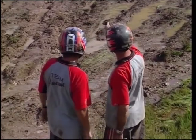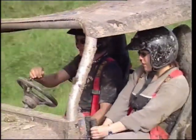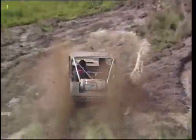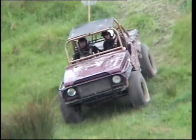Well, here we go on track number 24, which is, of course, a big mud bog. It's nice and wide, and you've got to try and pick the best route through this one. And we've got Simon and Donovan with Adele in the crew seat. Winding it up, and in they go. Giving it all they can. Didn't get too far in that one, just didn't quite keep the revs up enough as they headed into it.